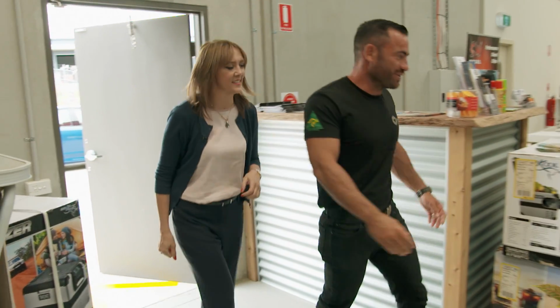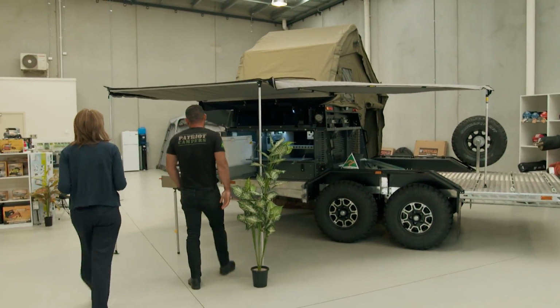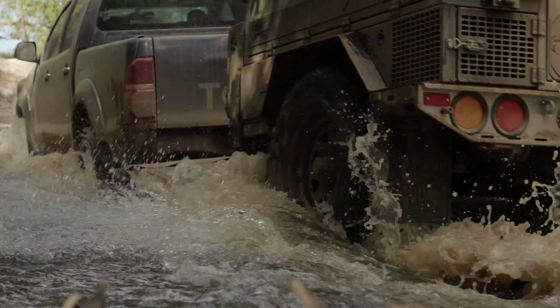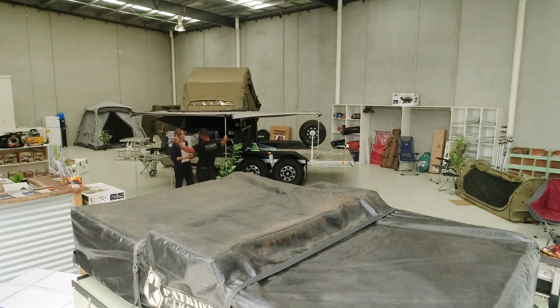Justin Montesalvo set up Patriot Campers 4 years ago and specialises in state-of-the-art off-road camper trailers that cater to adventurers around the country. We sent in Cindy Batchelor from NAB to get his story.